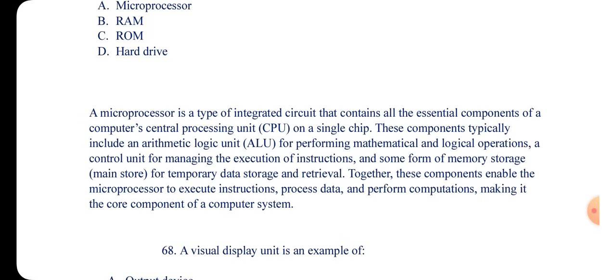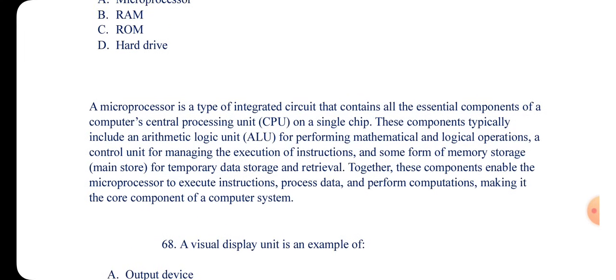Together, these components enable the microprocessor to execute instructions, process data, and perform computations, making it the core component of a computer system. So the answer is microprocessor.